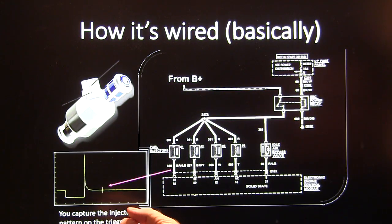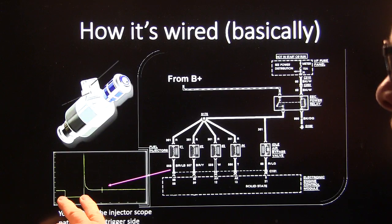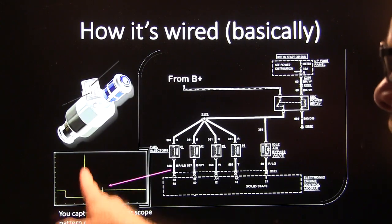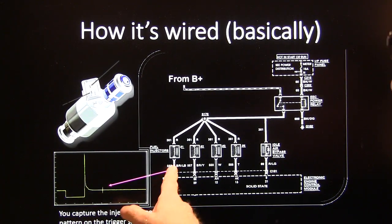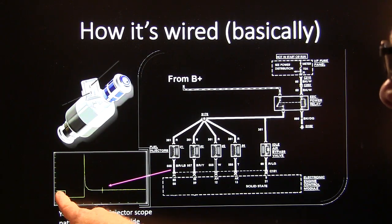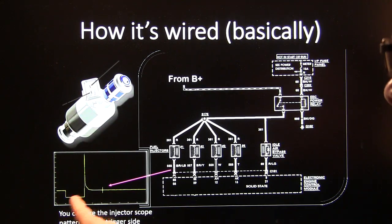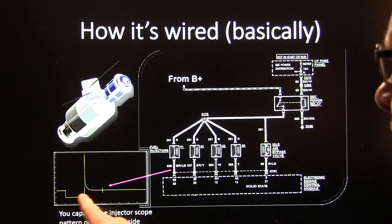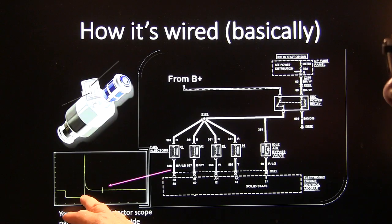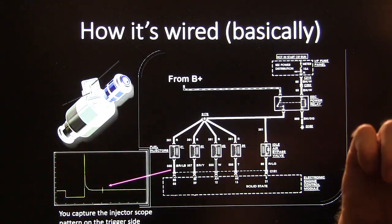Anyway, you capture the injector scope pattern on the trigger side. If you want to get this pattern, this is how long the injector is open. When it closes, you get about a 50 to 80 volt spike right here, but you're going to capture it between the injector and the engine controller. This 12 volts is actually coming through the injector, and whenever it's shorted to ground by the engine controller, that's when it pulls it to ground, and this is when it releases it. So your pulse width is here. This is voltage over time, right?